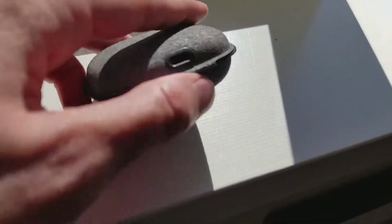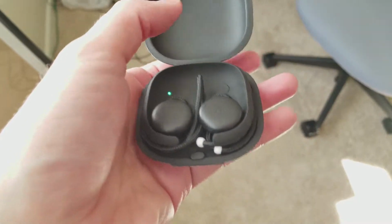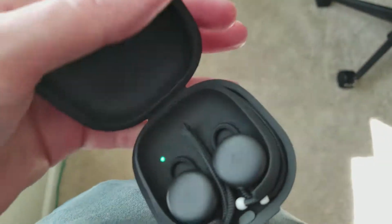Now we have the Pixel Buds, which have had kind of a mixed reception I've seen. The case is pretty nice, has this nice fabric and quality to it. It's cool when you open it up, you see the battery charge and everything like that. However, the case is a little bit tricky to open. I could barely do it with one hand.